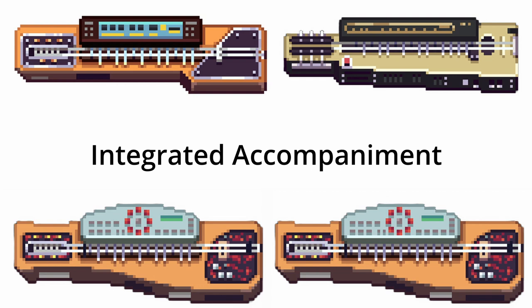So then the next logical step for these companies was to integrate the accompaniment into the Taishokotos. Cut down on the extra gear you needed to lug around, cut down on the gear you needed to buy, cut down on the power supplies you needed. These digital accompaniment Taishokotos aim at allowing you to play or practice without needing anything extra.